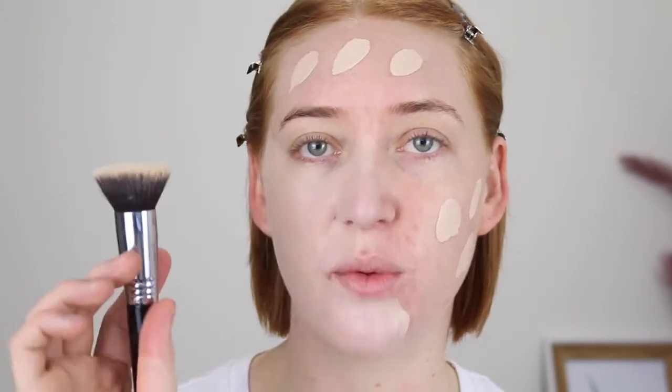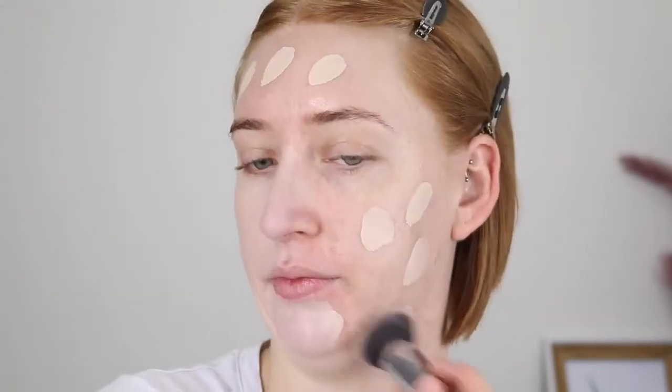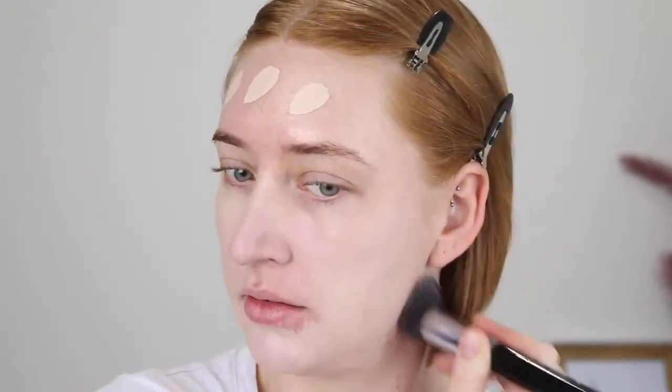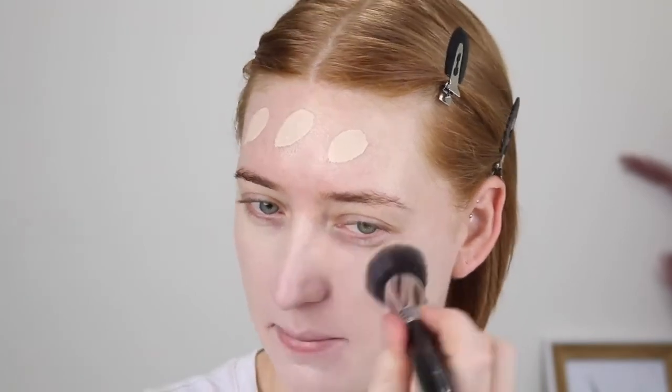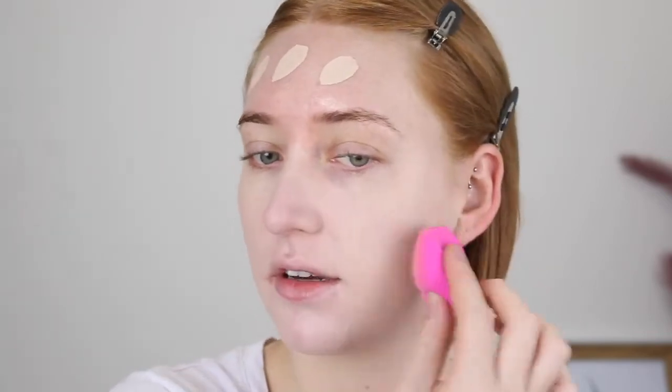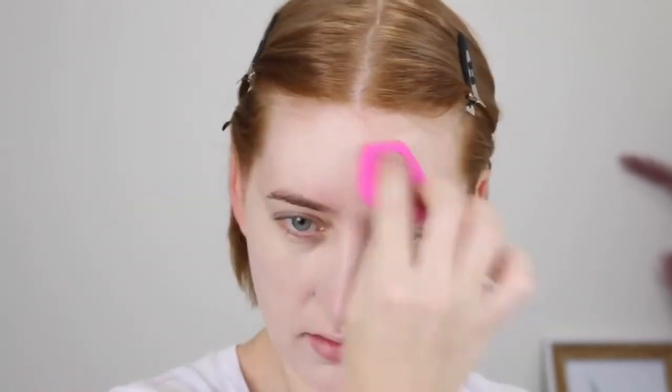Okay, so that's one side with the sponge. Now I would say that is light coverage for sure. I'm going to do the other side with a brush just to show you how it goes. So it leaves a similar coverage, but I do still need to go over it with my sponge to get rid of any little streak marks that were left. Alright, so this is what one layer looks like blended out.